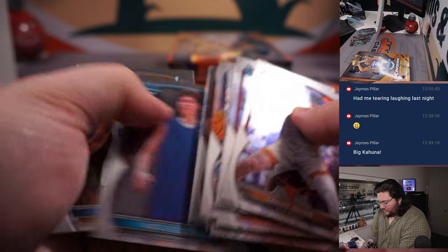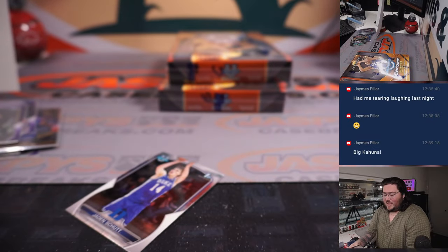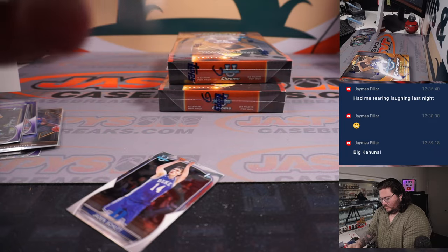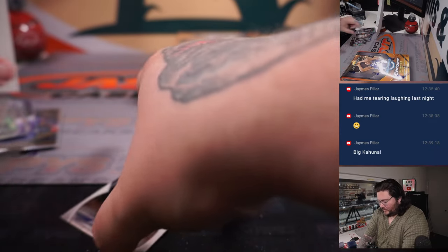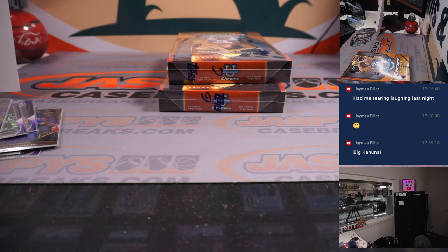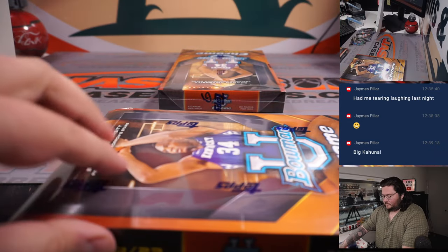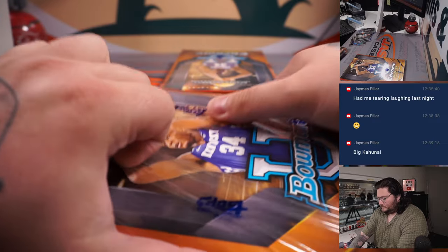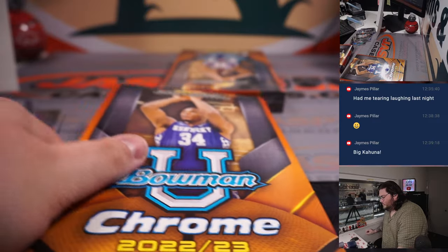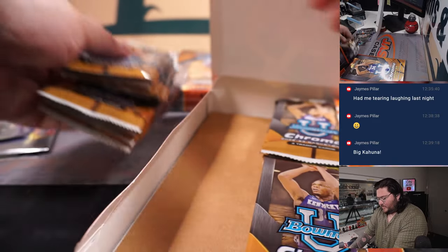That's what they call me. They call me the Big Kahuna. And an Amari Bailey on the Invicta. Spot A and Tristan. Jaden Shutt last card there. That is a tasty card.